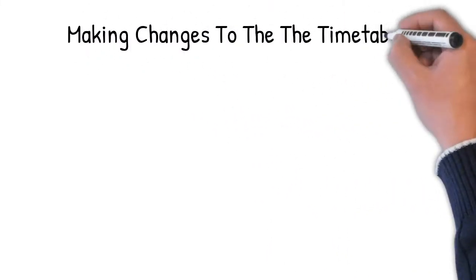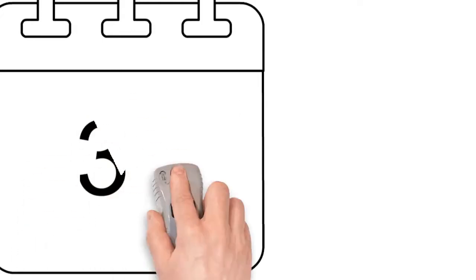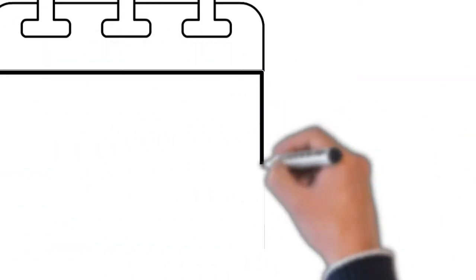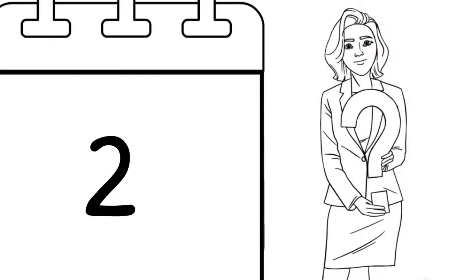Making changes to the timetable. Whilst it might still involve a complex change, the easiest way to change the railway is to change the timetable. So what does that involve? First of all, who owns the timetable?